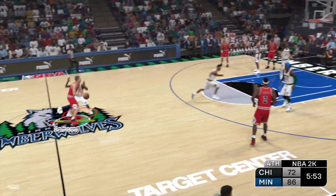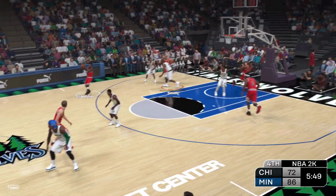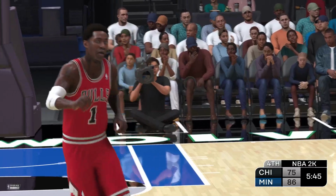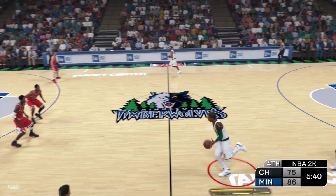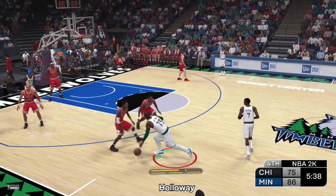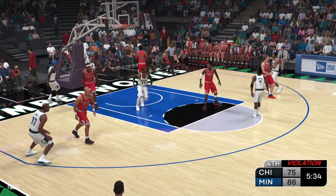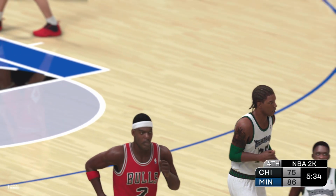Outside Curry. Here's Hoiberg. Crawford outside. Count that one as his 7th make in 8 attempts. A scorching 88%. That's a nice play, getting the separation he needs for a clean look. And you look at him, he's given up an awful lot of size in that matchup, so he needs to have the ability to create separation.